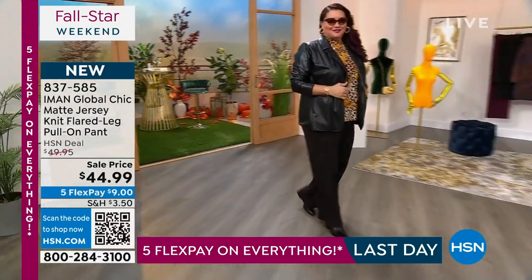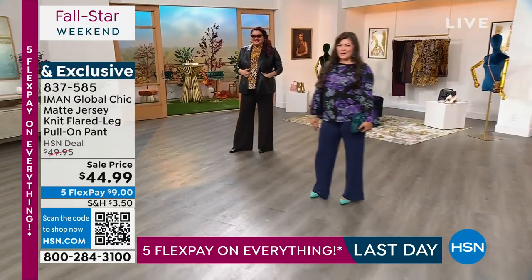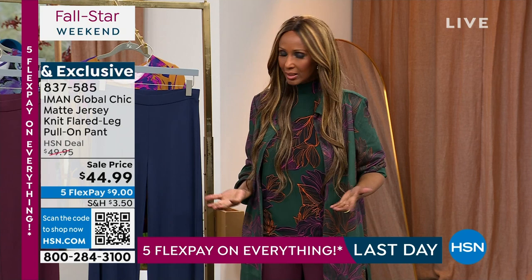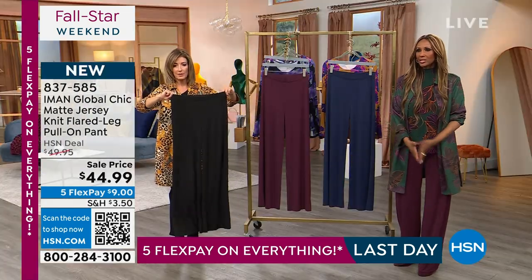They almost look like they don't have a ton of flare. No, it's not a flare. I wouldn't call them a flare. I would call them a palazzo pant, almost like a wider leg all the way down. It's not really a flare.